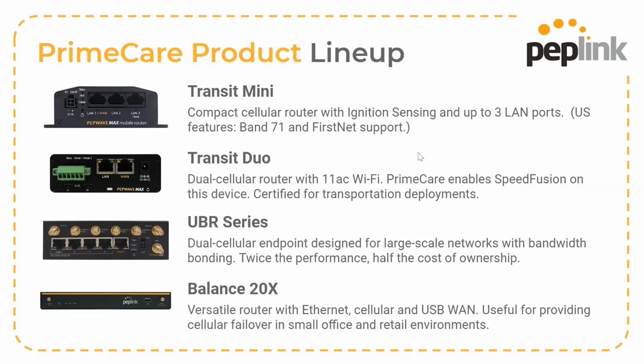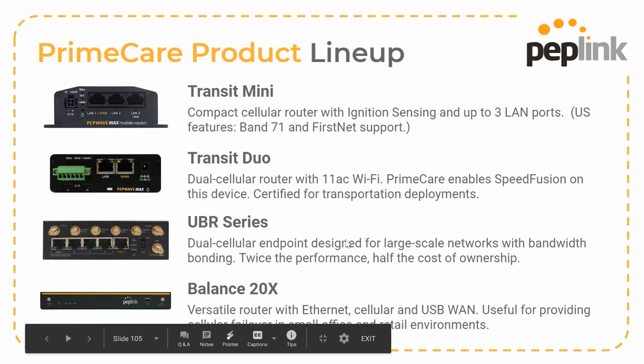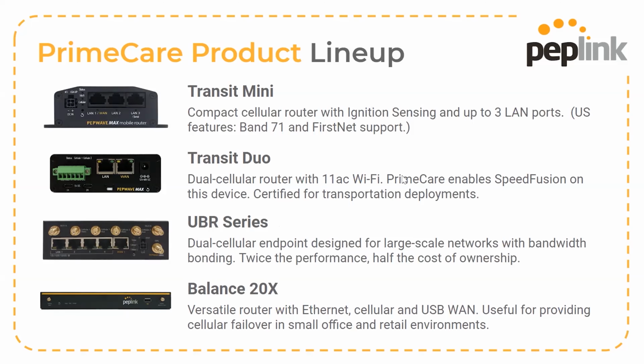Yes, you can stop the PrimeCare subscription, you keep the device, we just end of life it, and you just begin over by paying for the first year of the new PrimeCare device, such as a Transit Duo, UBR, or Balance 20X.